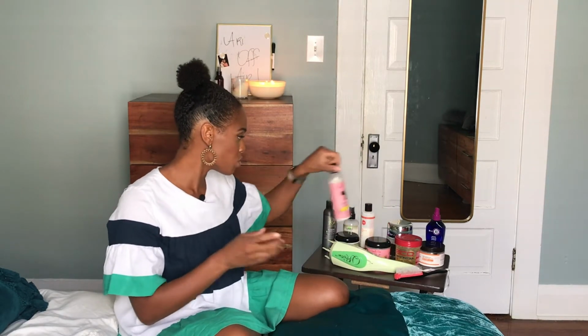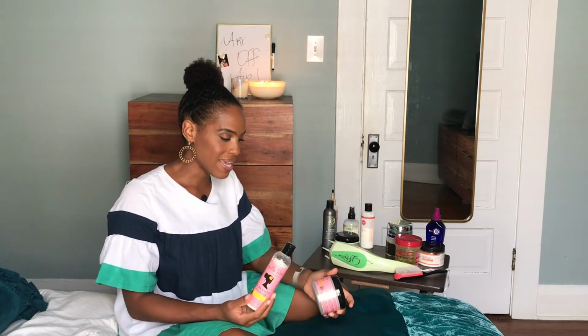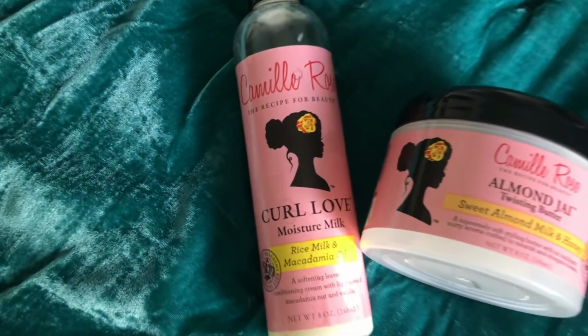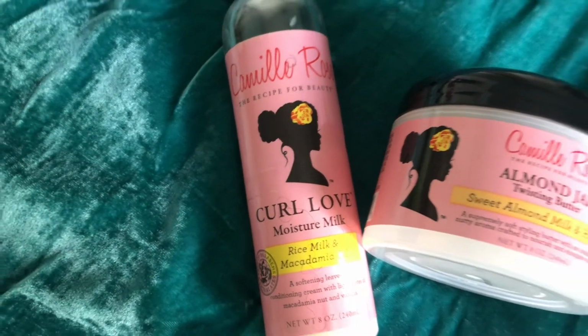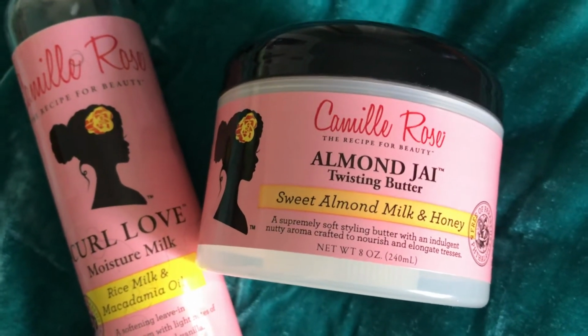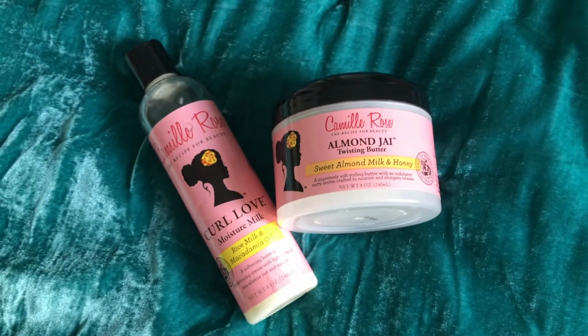Okay, keeping in line with the twist outs, when I first tried a twist out, I went with the Camille Rose brand. And I was really torn. It was like one of those instances where I went to the store thinking I'll just grab a twist butter, and I ended up in the store for like 45 minutes. But I ended up going with this one because people recommended using it with the Curl Love by Camille Rose, the Moisture Milk. And I already had this. I found it to work great. I feel like in conjunction, they give great definition and great moisture to a twist set.